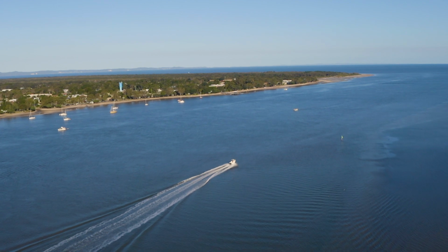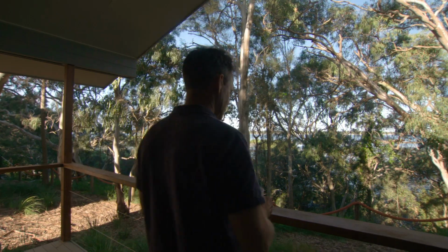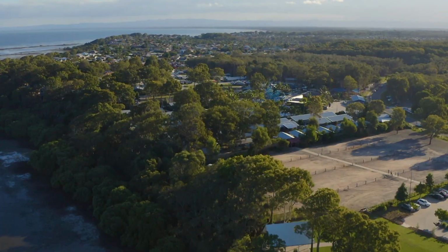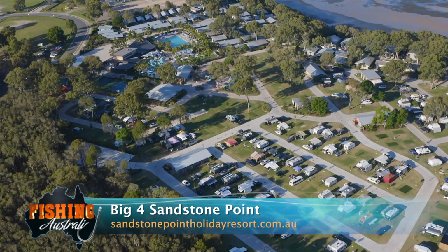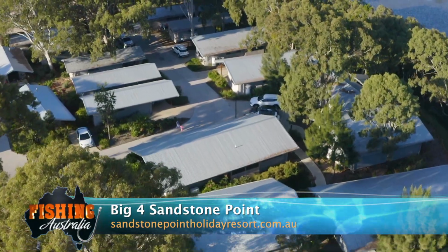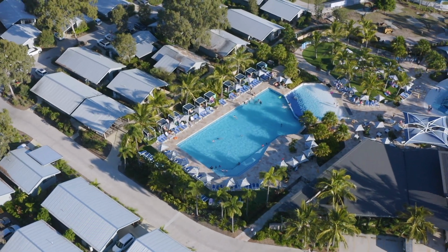Once you're back from your tour or day's fishing, you'll enjoy relaxing in one of the countless accommodation options at Bribie. We're staying at the Ep04 Sandstone Point Holiday Resort. Perfect for a family getaway, it's the ultimate holiday park with a massive pool and water park. It's next level.